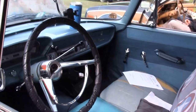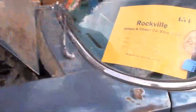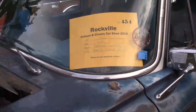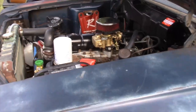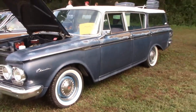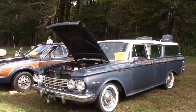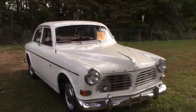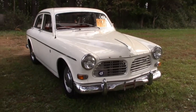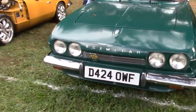Captain America and just a really cool dash that you get in these old cars. This one has the patina. I like it. '62 Rambler Classic. Looks good. Wow. Something about an original car like this one with the patina and everything. Nice. Classic Volvo. This is the one where they had the advertisement of the car jumping up in the air. That was a cool ad.